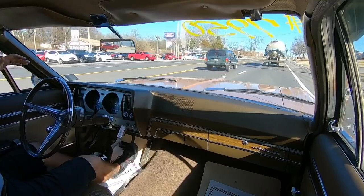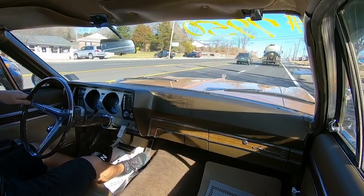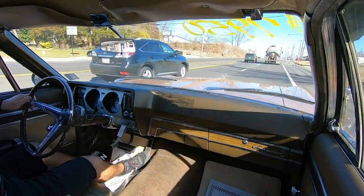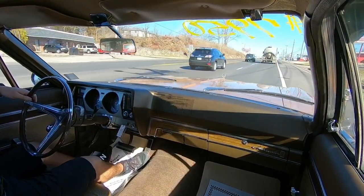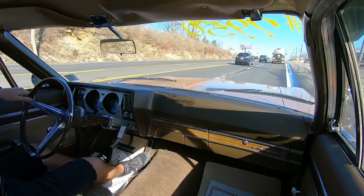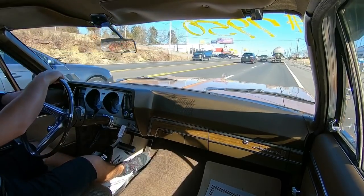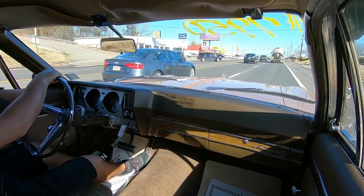As we're riding down the road, I noticed it's pulling to the left. There's a guy behind me in the left lane, so I didn't want to let go of the steering wheel just yet. Go ahead and pull over to the right here. Let go of it. It is pulling to the left. Speedometer's coming up, but it's not exactly correct.